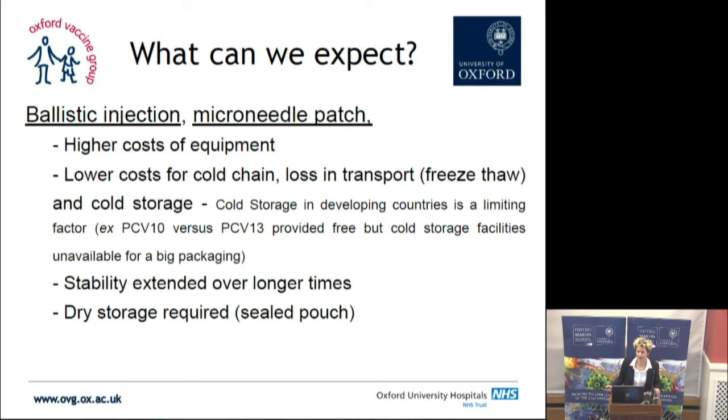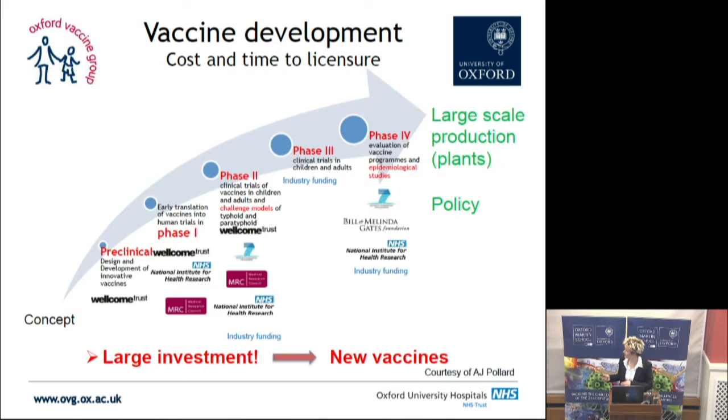Stability extended over longer times would be good. The dry storage, so the powder, requires dry storage. So the enemy of a dried vaccine is not temperature change, it's water. I assume Pawan might mention it. So you have to devise a system to protect it from water, which I think is not as difficult as a cold chain. I mean, a sealed pouch can do it. Yeah, and that's it.